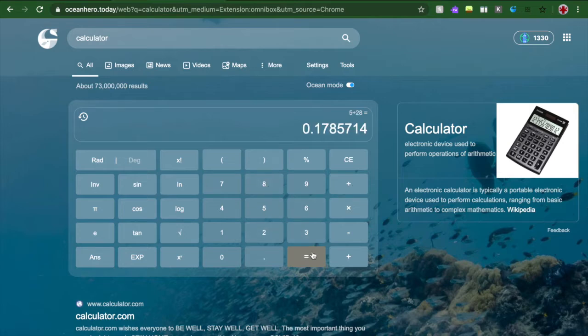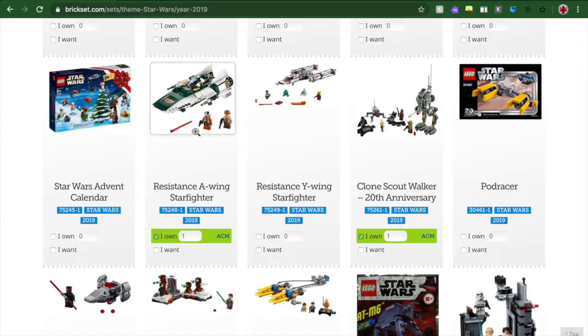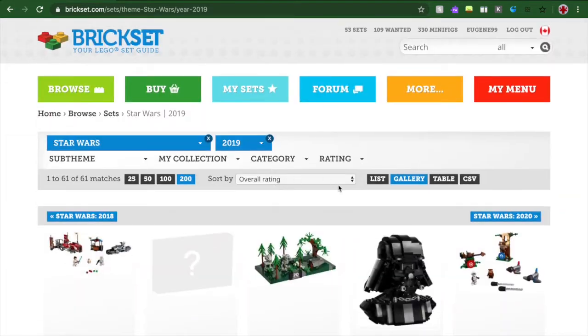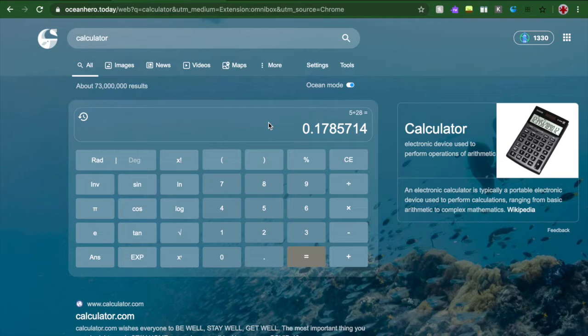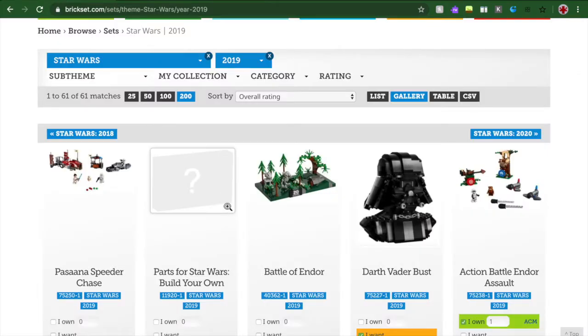That's 0.17. So if we do 0.17 over 10, that's our fraction, or 17%. Well, you have to round for this, so 18% of sets in a sequel year are Clone Wars themed. So if 18 out of 100, that means 72. If we got 100 sets, 72 of them would be sequel themed in a year with sequels.